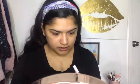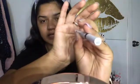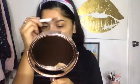So my face has already been prepped and moisturized, so now what I'm going to be taking is this e.l.f. Cosmetic Brow Pencil. This is in the shade Natural Brown. I'm not sure if y'all can see that. So what I like to do is brush up my brows, and then I like to just trace them out.